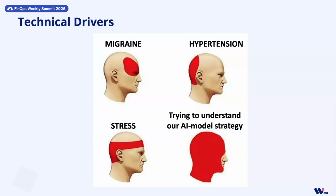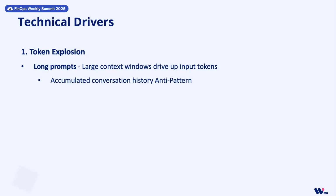Next are technical drivers. The first one, which is the most trivial one, is token explosion. When we think of token explosion, we immediately think, okay, we have long prompts, and that's right. Long prompts are one of the reasons that cause this token explosion.